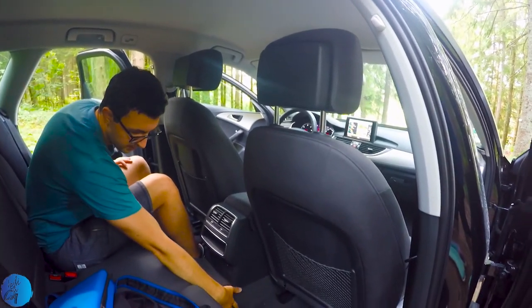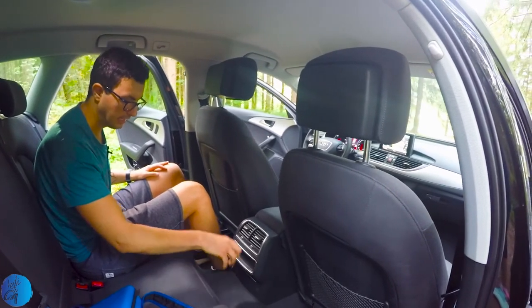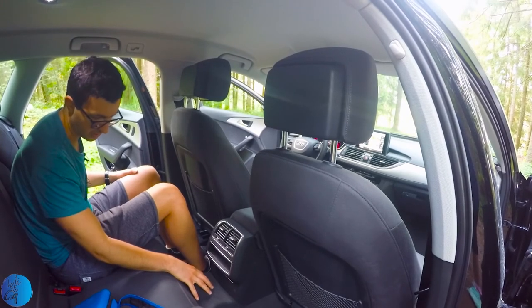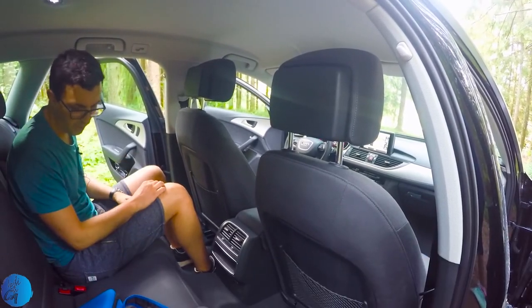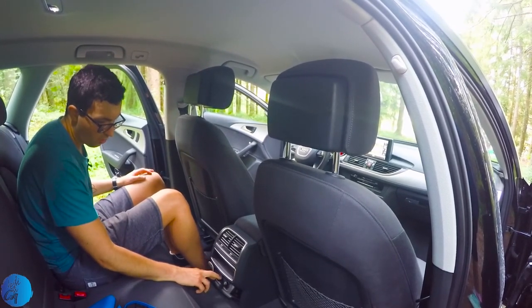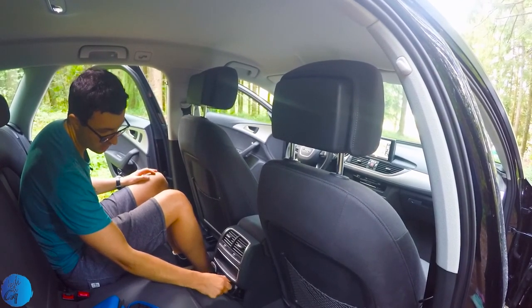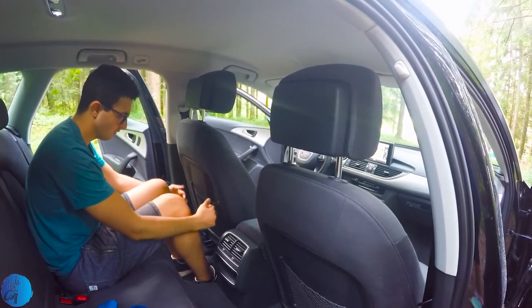Big tunnel here. We have a front wheel drive, so not a quattro, but this car comes equipped with a quattro, so this is for the transmission. So I would consider this car more like a 4-seater and not 5-seater. And we have one 12 volt charging slot, and this is for smokers. Good plastic here, solid plastic, shaped for the legs.